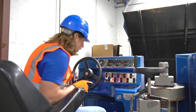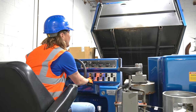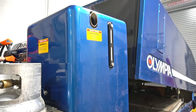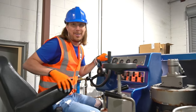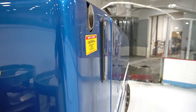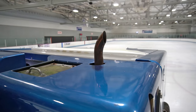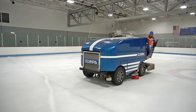All right, now we gotta lower the tank up there. Here we go. Here it comes. Oh, I'm getting excited now. Oh, let's go! Oh, wow! This is awesome!